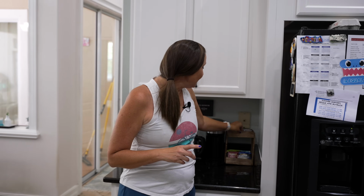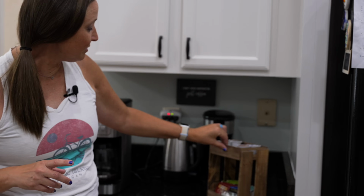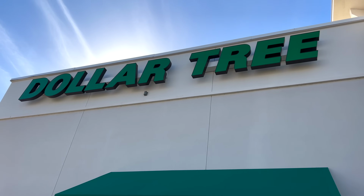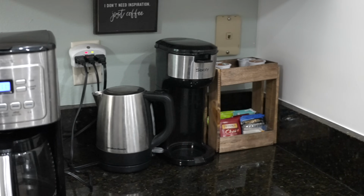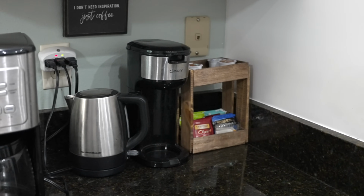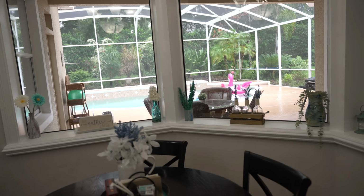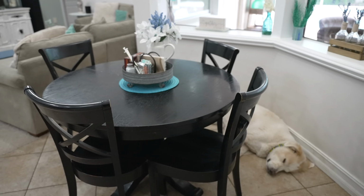And here's the little thing. So this little thing, I actually DIY'd this. These are 2 little boxes from the Dollar Tree, and then these are like paint stir sticks. And I assembled it all and I stained it, and now it is my little coffee and tea setup for our coffee bar. In here, all of the decor that is in here is, again, you guessed it, secondhand, thrift stored.